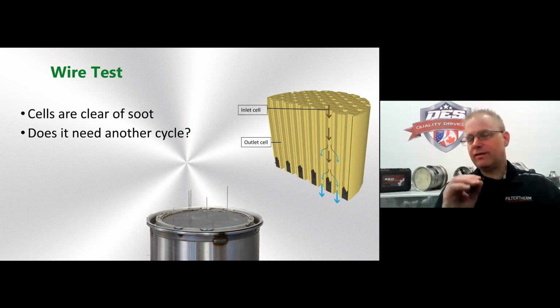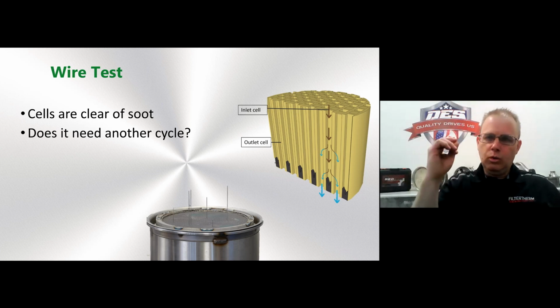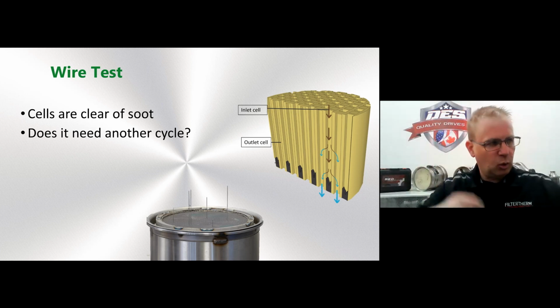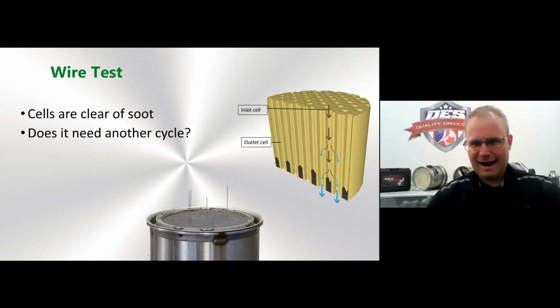One of the things I should mention, I was just thinking about, is that when you put the wire in, soot will leave a little black mark, a little bit of black soot on the end of your wire. And when you do the wire test afterward, if you see any of that black soot on the end of your wire, you may need to go for a second round of cleaning.